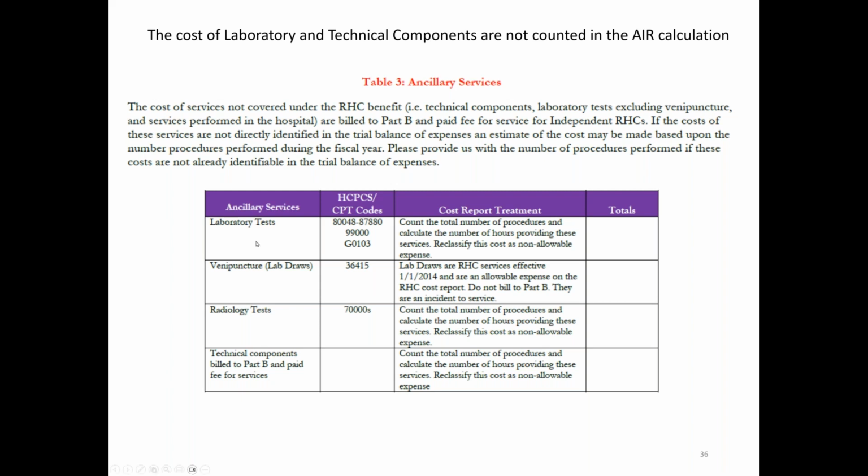Okay. Venipuncture is weird. It's the 36415. It's in your laboratory. You think it's going to be a lab service. It's not. It is incident to. We will not exclude the cost for venipuncture. So keep up with that. That is a part of incident to, part of your RHC visit, and part of that all-inclusive rate. So that one is very strange.